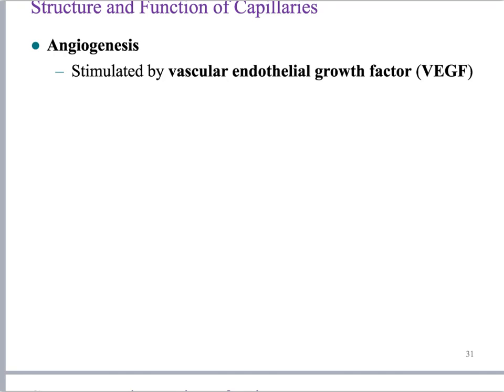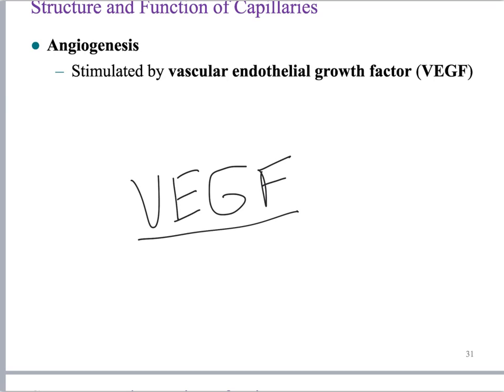Angiogenesis refers to the development of new blood vessels. So we have essentially a hormone, vascular endothelial growth factor. It's abbreviated there. And as organs develop, the body will secrete this material, and that will cause blood vessels to go into those areas. Also, if a tissue becomes kind of hypoxic or oxygen starved, then we may get the secretion of this material, and more blood vessels may grow into that area.